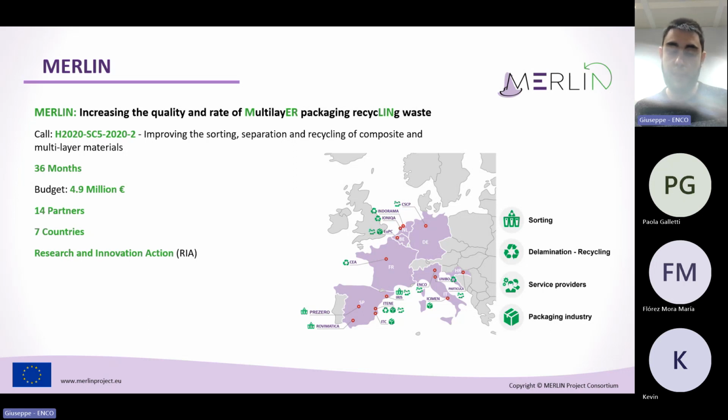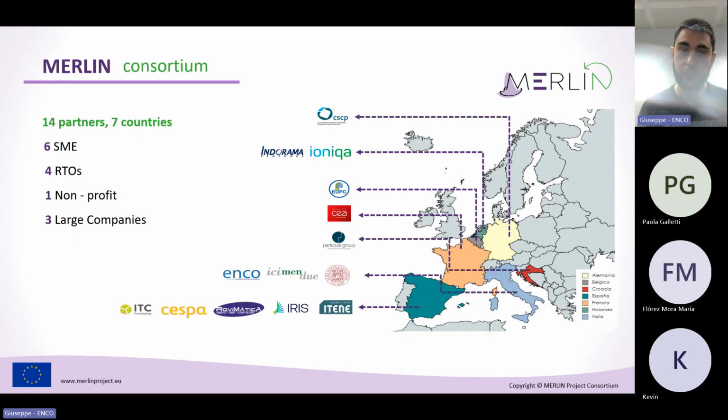There are 14 partners from 7 countries involved in this project, as you can see in the image of the slide, and they are from different sectors of the plastic recycling, sorting, delamination, service provider, and packaging industry. And just to finish, Merlin is a proposal that is a RIA, a research and innovation action. You can see in this image where the different partners of the project are. There are different sectors, as you can see, and they are from different countries like Germany, Belgium, Croatia, Spain, France, the Netherlands, and Italy.